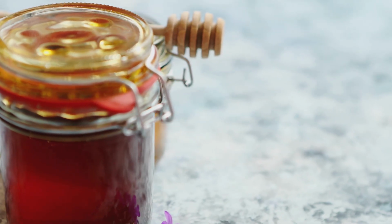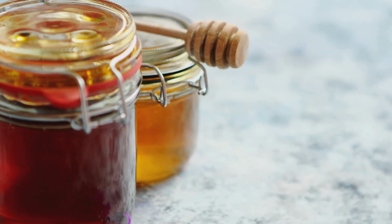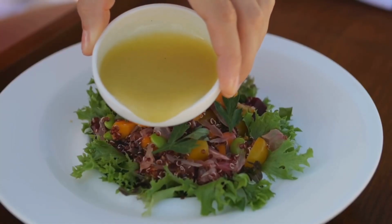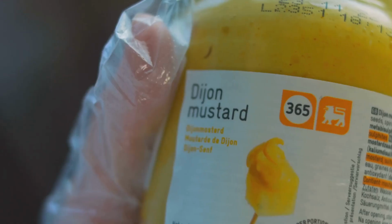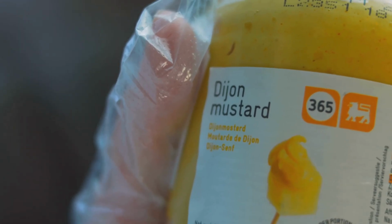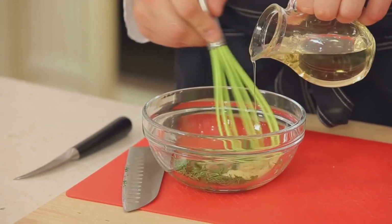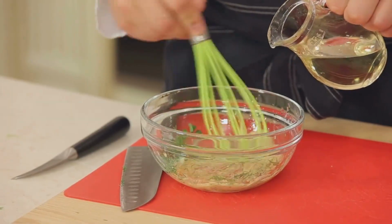Honey or maple syrup are wonderful natural sweeteners that add a touch of sweetness and balance to dressings. They help to mellow out the acidity of the vinegar and create a more harmonious flavor profile. A touch of Dijon mustard adds complexity and helps emulsify dressings. It acts as a natural emulsifier, helping to bind the oil and vinegar together for a smoother, more cohesive dressing.